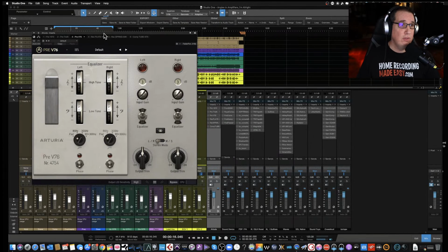You have the 1073, the Trident, and the V76. Completely different flavors, sound completely different. There are reviews of all of them, and I highly recommend them.